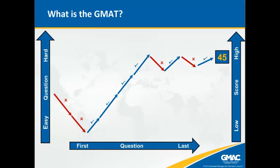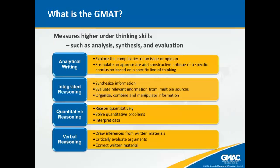A lot of questions are asked about the computer adaptive model. I encourage you to go to MBA.com for some great resources that can maybe help you explain it further.